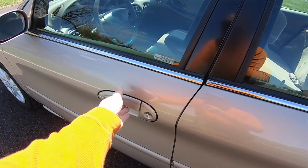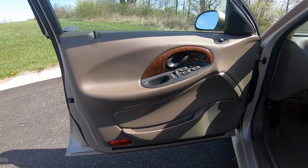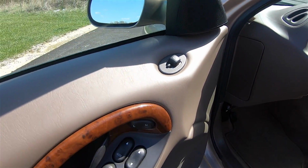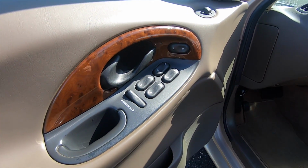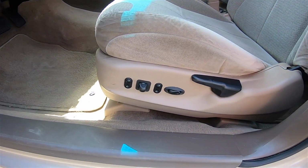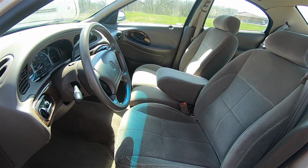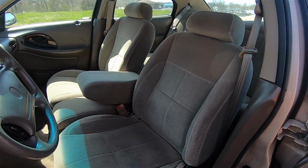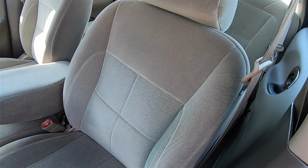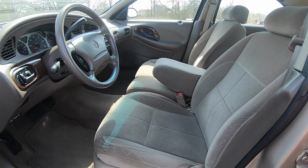Alright, let's take a look inside. As you will see, the inside of this Sable is very, very nicely maintained. Nice soft door trim. The Mercurys had the burl wood accents. And of course, we have power heated mirrors, power windows, and power door locks. This vehicle does feature a 6-way power seat with adjustable lumbar support. The lever is to adjust the seat back. Nice supportive seats, soft plush cloth upholstery, height adjustable head restraints, and height adjustable seat belts. It's always nice to see cars of this age maintained in such a nice way.